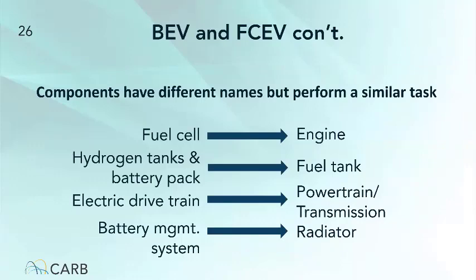So what are some comparisons here? And I've mentioned it a little bit, like a kilowatt hour is the same as the gallons of gas or gallons of diesel in your tank. But just to give you an idea, when we talk about a fuel cell, it's just an engine. Hydrogen tanks and battery pack, again, that's your fuel tank. It's how much energy you've got to use up, how many gallons you have, how many kilowatt hours you have, how many kilograms of hydrogen. Right? Electric drivetrain, same as your powertrain and transmission.